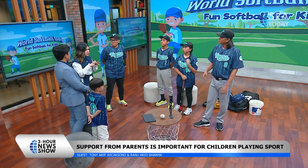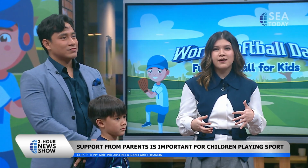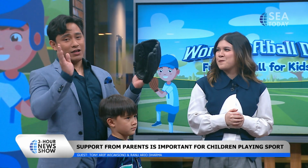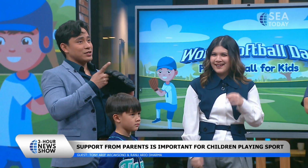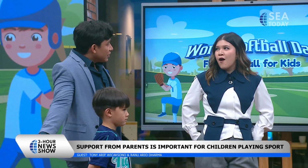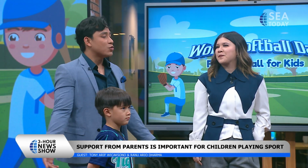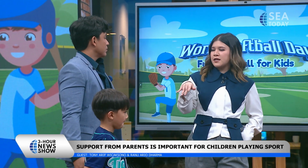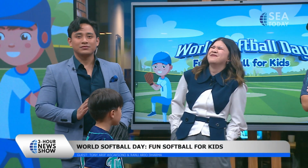So they don't need to own any equipment? Not at the start. Well, as a start, the first thing I bought was a second-hand glove, and that worked well for me. I bought my first glove two years after I started playing the game. Really? So it's basically whether you want it or not. Yeah. Well, for me, it's a totally different case because he's a lefty, so I cannot borrow other people's gloves. That's her problem.